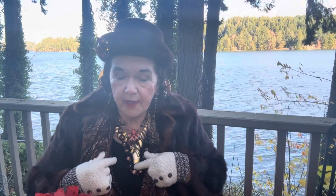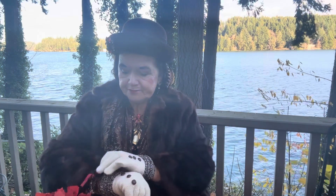So I'm kind of in brown and gold. And then this is a necklace that is an orange. I love this necklace in October, and I had misplaced it. I usually wear it every October, and I found it. I thought, I've got to wear that on the Tea Talk.